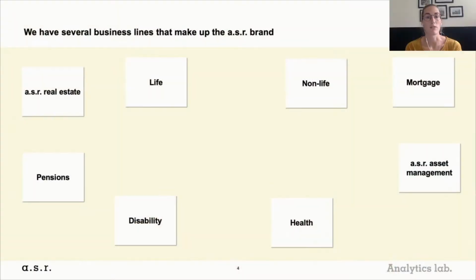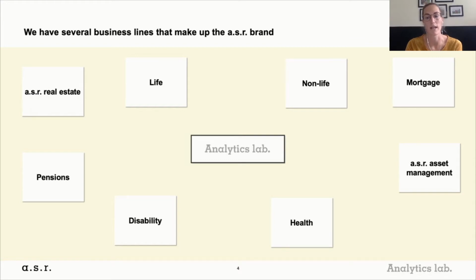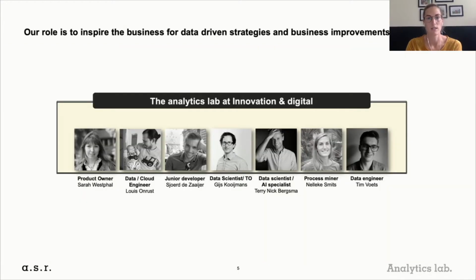At my department, we focus on the website, on business innovations, and on innovative data analytics. And that's where my team comes in, the analytics lab. We serve the business with all sorts of data-related questions. We're a team of 7 people with really different backgrounds, and we try to help the business with data science and data engineering questions. And our role is to inspire the business for data-driven strategies and business improvements.